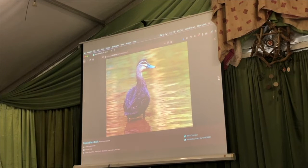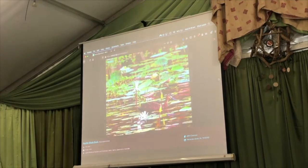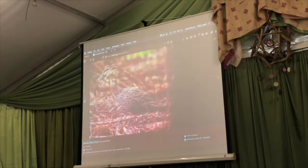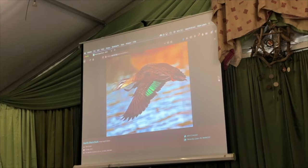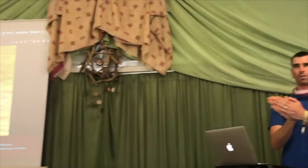Depending on which angle you see it from, we'll see if there's any more photos of it. Depending on what angle you get, it'll show different colours. So sometimes it'll be this nice green. You can kind of see it in this one, hiding in the wing feathers. You can't really see because of the projector, but it's this beautiful metallic purple, and when the light changes, it'll go from purple to green. It's really pretty.